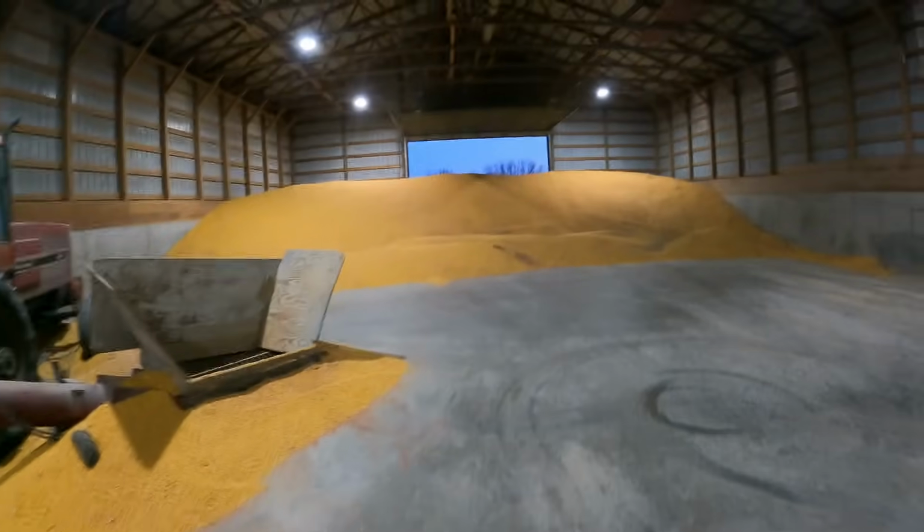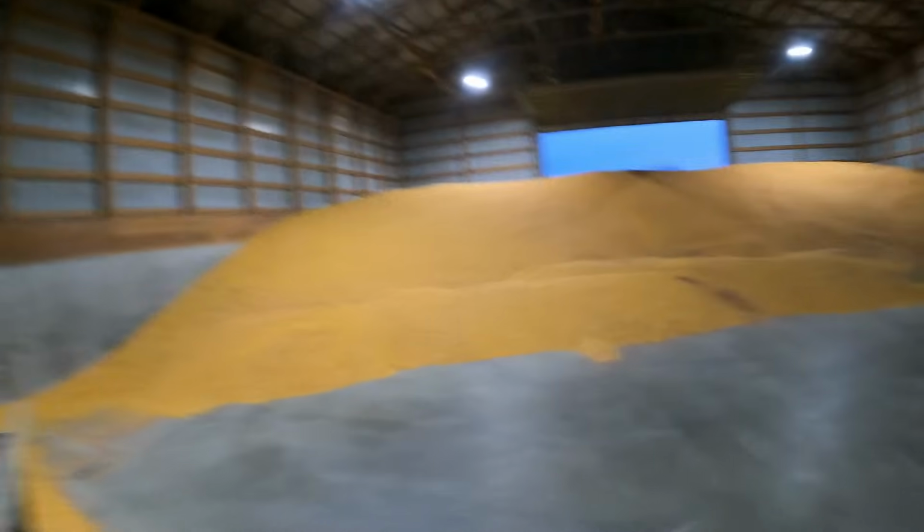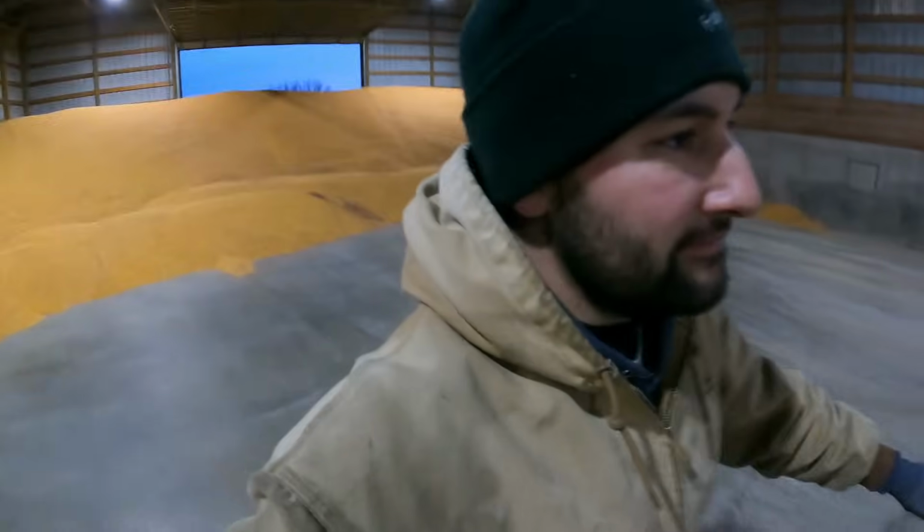Oh, getting down there. He took another 5,000 bushel out of there, roughly. So he's getting down here. I don't know, probably 10,000, 12,000 left. But Nathan is gonna dump that grain cart. I'm gonna start the tractor up, let it warm up. And we'll fill this truck up and then fill the grain cart up again.